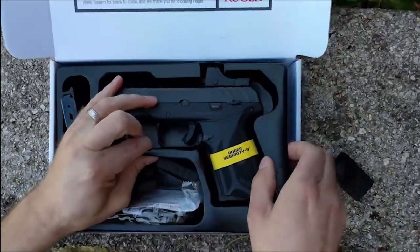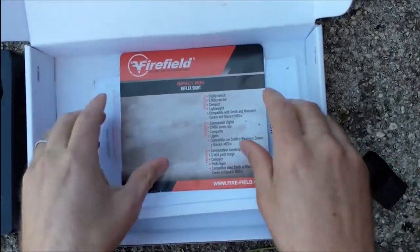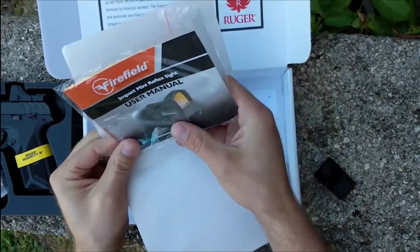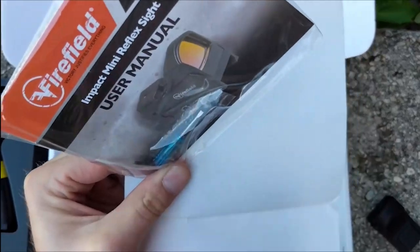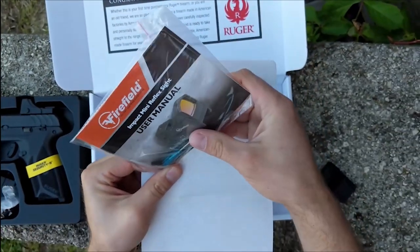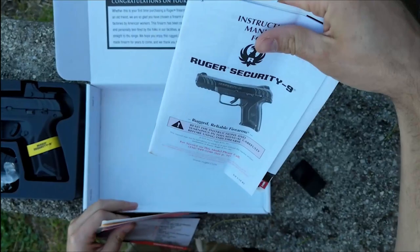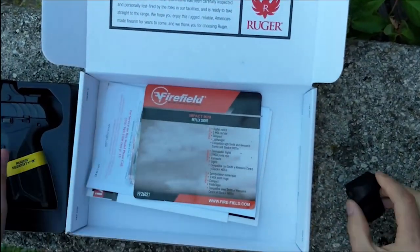Once we pull this insert out, here's where all the goodies that come with the optic are. Got a 3-year warranty on the Firefield optic, the user manual. It has the tools for both mounting the optic if you want to take it off, and also the adjustment screwdriver for the windage and elevation, and then all of the factory information for your pistol. So this is the format that those will come in.